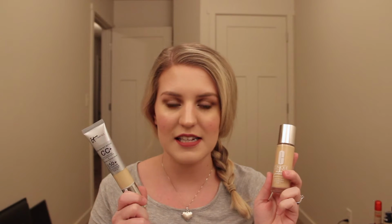So the next foundation is on the complete opposite end of the spectrum. It is a full coverage foundation, and it is the Clinique Beyond Perfecting Foundation Plus Concealer. So I just picked this up maybe 2 or 3 weeks ago, and I've been wearing it probably every other day. I've really been mixing it up with this and the IT Cosmetics CC Cream. When I just want a more natural look, I'll go for this, and when I want a more full coverage look, I'll go for this.